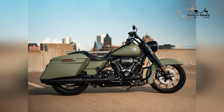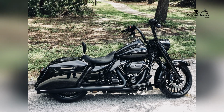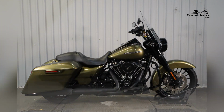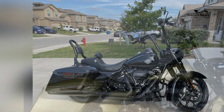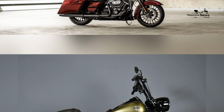Expert reviews. The Road King has received positive reviews from both critics and riders. Many praise its powerful engine, comfortable ride, and luxurious features. One reviewer from Motorcyclist magazine said, "The Road King is a fantastic choice for riders who want a premium touring motorcycle. It's comfortable, powerful, and a lot of fun to ride."